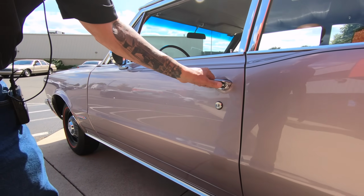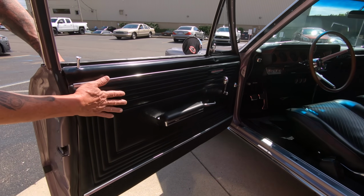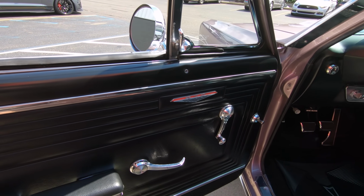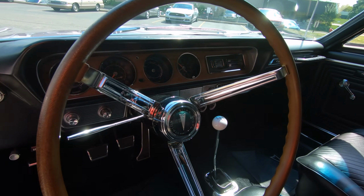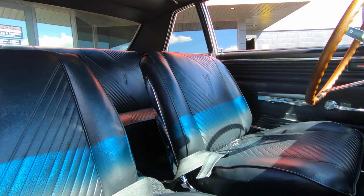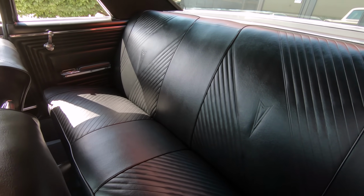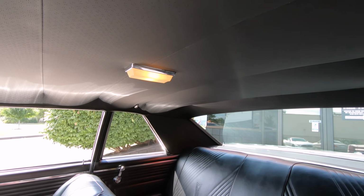That door handle looks like it's new. You can see the door jambs look good. The door panels are brand new. See all the chrome there also looking good. All the finishes on the dash are also looking sweet. The finish on the steering wheel looking good. Looks like new upholstery on the seats. Looks like original seat belts. The upholstery on the back seat also looks brand new. Headliner's nice and tight. The dome lights working.